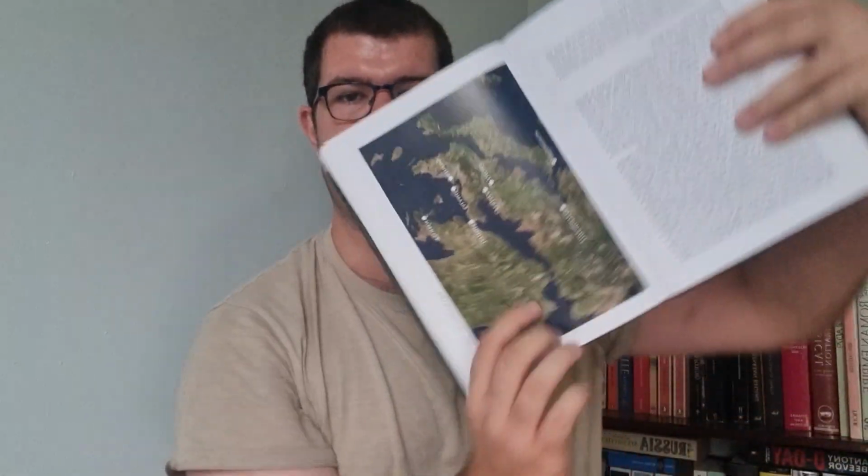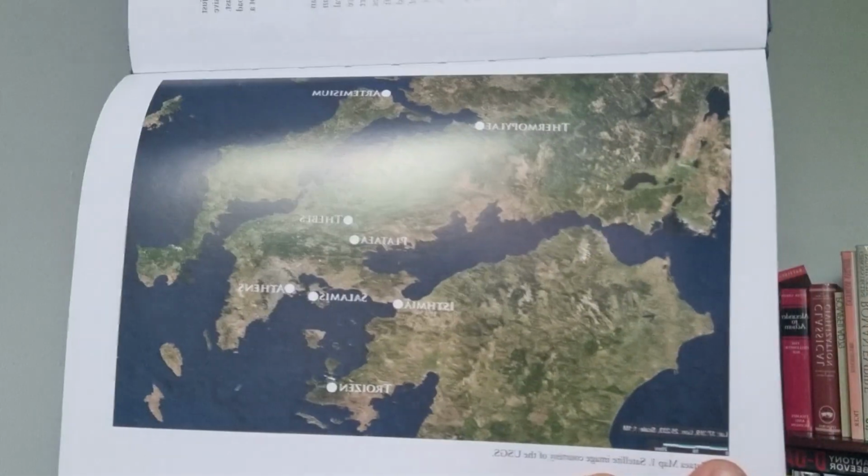Some of the maps are quite basic. I think I showed one earlier. Here we go. It is quite basic in terms of the way maps go. And maybe you want more detail, but I think there are also detailed directions if you're actually trying to travel to the sites. So I think they struck a good balance. I think those criticisms are probably a bit nitpicky, to be honest. The colour photography of the battlefields is a really nice addition. Again, it's bringing it to life as much as you can now.